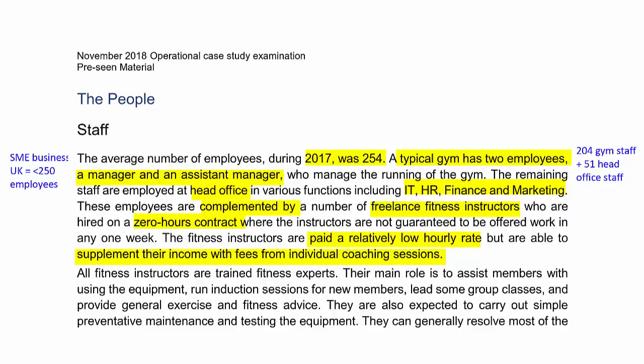And the 0-hour contracts is opening the door perhaps to potential problems with these fitness instructors, and even opening the door to potential ethical issues. 0-hour contracts have attracted a lot of publicity in recent times as the employment scenario for young people in particular has not been too favorable over the last 10 or so years and doesn't look to be getting much better. So companies are often criticized for this kind of practice.